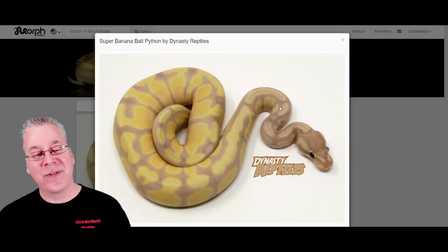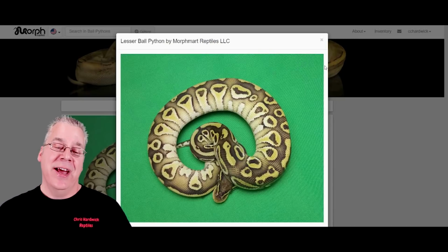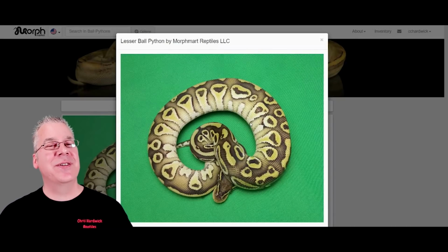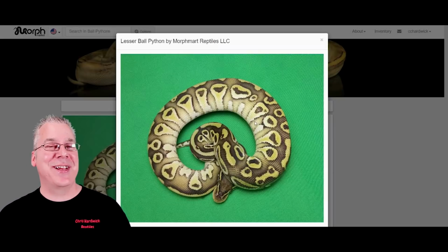It's a codominant morph. So another one I want to show you here is the lesser. A lot of people consider the lesser and the butter the same, and it's kind of interesting. I was searching through the internet trying to find some snakes that were pretty close to each other, and a lot of these different genes, there are a lot of differences. There's the slight differences between the different lines of just about any gene in ball pythons. That's when it can get a little bit confusing.